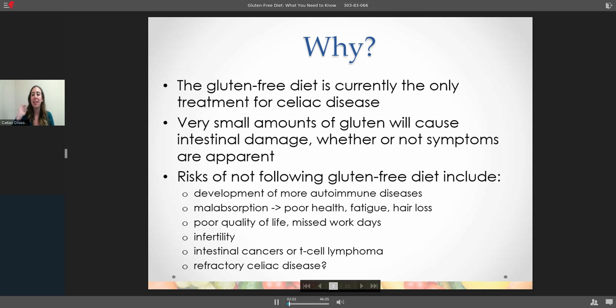So first of all, let's talk about why is it so important to discuss the gluten-free diet? And I'm sure I'm preaching to the choir here. But as you know, the gluten-free diet is currently the only effective treatment for celiac disease. In the cases where a gluten-free diet fails, there might be additional medications added, but there's no substitute for a gluten-free diet when it comes to celiac disease. It's literally one of the only diseases that I know of whose only treatment is dietary.